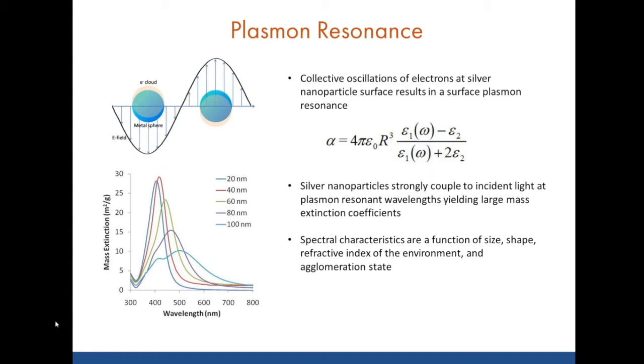And what's really special and unusual about silver and gold is it has this unique dielectric function that means that under certain conditions that are really limited by geometry in the material, that resonance, or that sloshing, can be very large. The formula there shows the polarizability, which is how we talk about the strength of that coupling reaction. When that coupling reaction is very high, the particles strongly interact with light, and you can get very intense scattering and absorption.